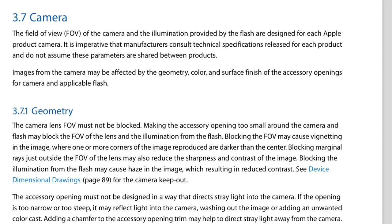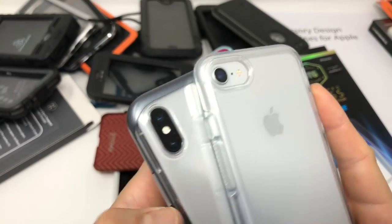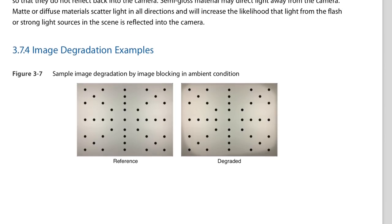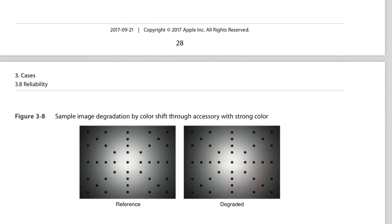The camera section is probably where I learned something new about iPhone cases. I've known all along that the shape of the cutout will have an effect on the case, but the color of the cutout along the surface finish will also have an effect. This totally makes sense, but it was something I never really thought about when I was looking at iPhone cases. In the document, there are several examples of how the image degrades through light blocking and flash issues.